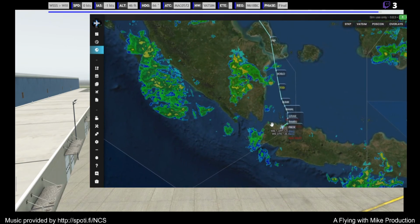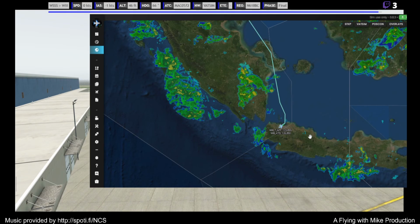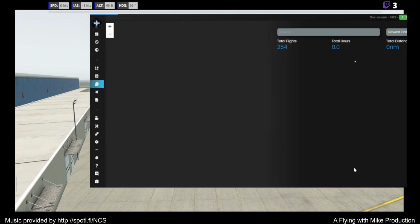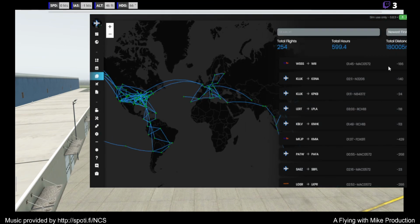And I don't show anyone tracking for here, so I'm going to go back to the flight summary page and finish my flight. Bear with me a second. I'm going to take that update real quick. Actually, I'll just download it. Do it after we're off stream. There it goes. Finally finished up there.